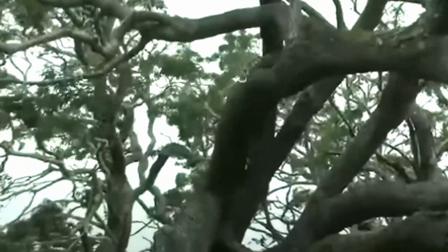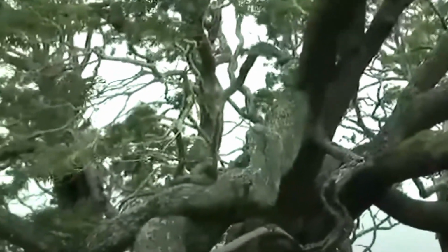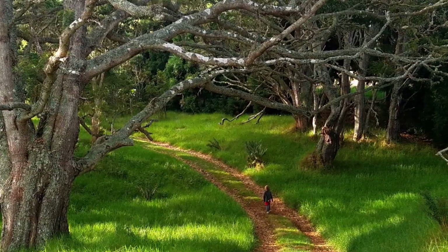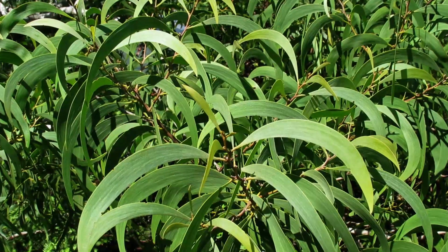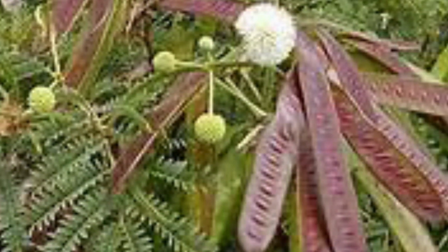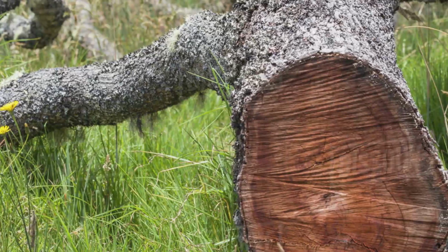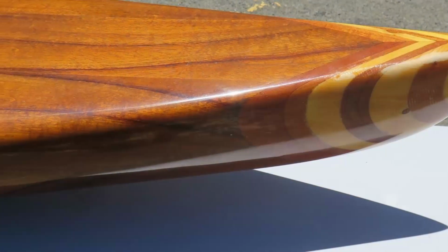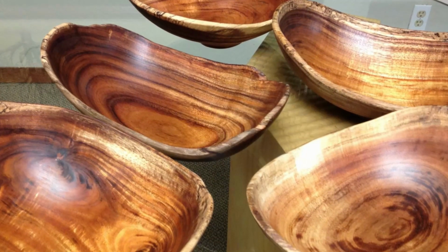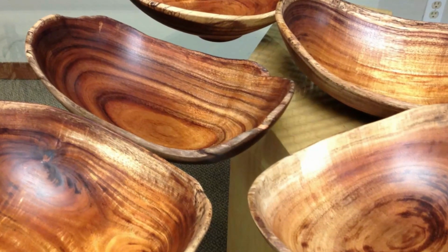If you want to go local, there is Koa. Koa is a local nitrogen fixing tree that grows more in the higher elevations. And there is also another lowland version of the Koa, which grows in the drier parts of the islands, that produces and fixes nitrogen as well. The Koa tree is traditionally prized for its wood. Surfboards and canoes have been made from this wood, and people love to use it in their home construction these days. It's a highly sought after, valuable wood.